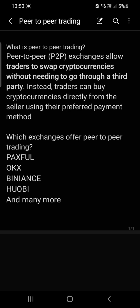So today I want to talk about peer-to-peer trading. What peer-to-peer trading is, which exchanges to use, and I want to dabble a little bit and talk about Paxful, which is a peer-to-peer exchange that I use. I've been using it for the last 2 years, and I haven't really had a lot of problems with it. And yeah, let's get it.